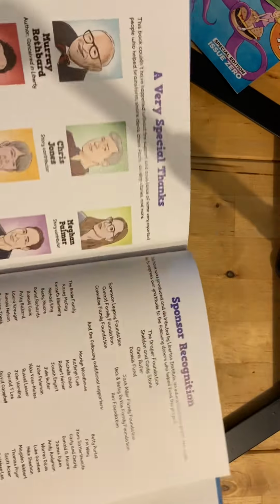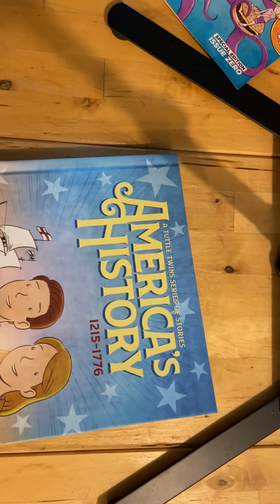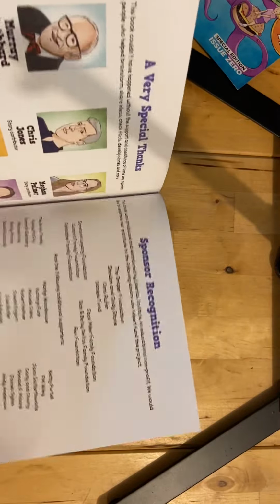Yep, I've got kids coming in and out. I want to take a look. How many pages do we have here? 231. I know, not your typical review or preview. I'm going to start from the back.